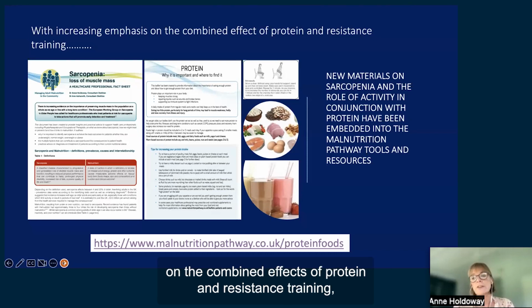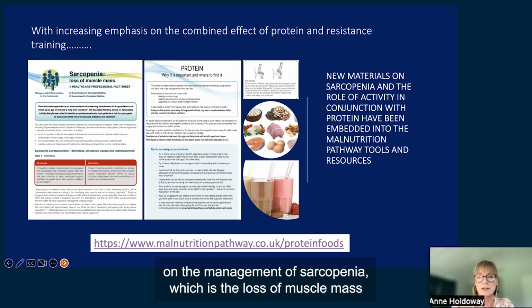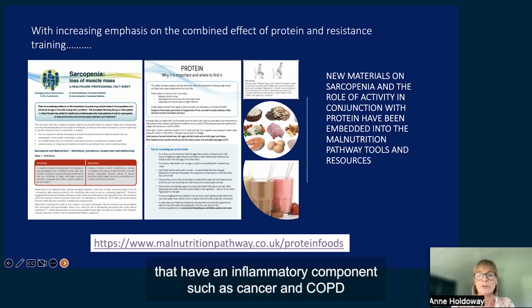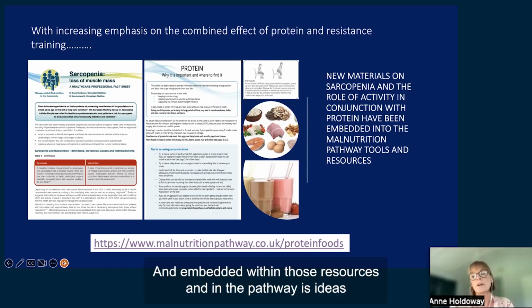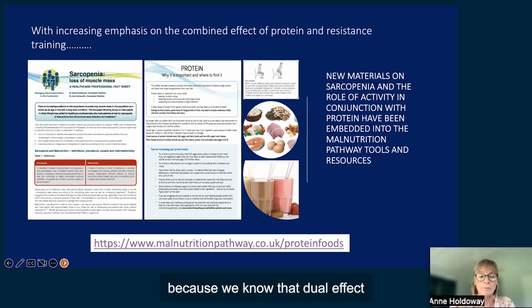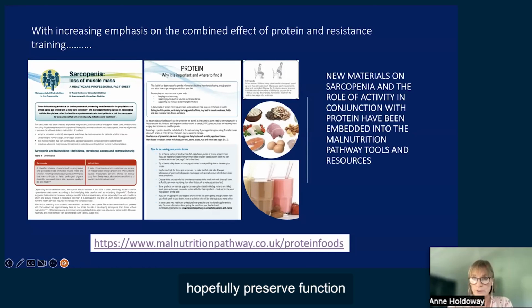With increasing emphasis on the combined effect of protein and resistance training, we've also introduced new resources on the management of sarcopenia, which is the loss of muscle mass that we observe with aging or illness and chronic conditions, particularly those that have an inflammatory component, such as cancer and COPD. And we've got new resources on how patients can improve their protein intake. And embedded within those resources and in the pathway are ideas on increasing activity in conjunction with an adequate protein intake, because we know that that dual effect will look to improve muscle mass and therefore hopefully preserve function.